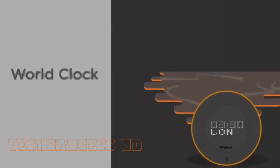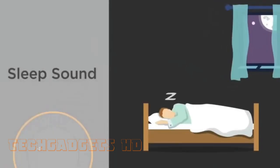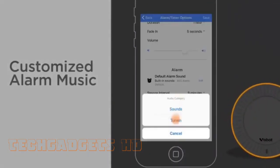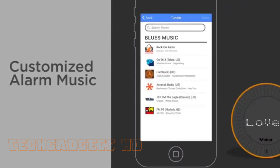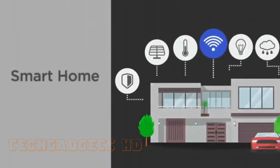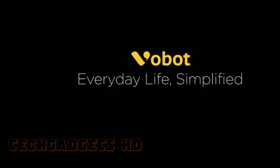Except that, World Club. Sleep sound. Customize alarm music. Shopping. Taxi. Smart home. More and more features have been added to VOLKSWAGEN. All we want is to make your life.